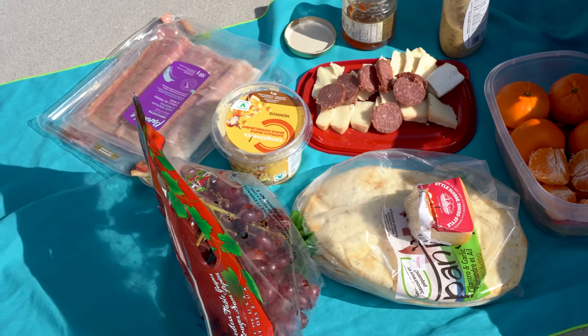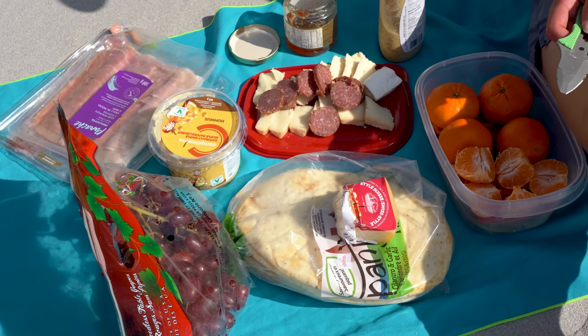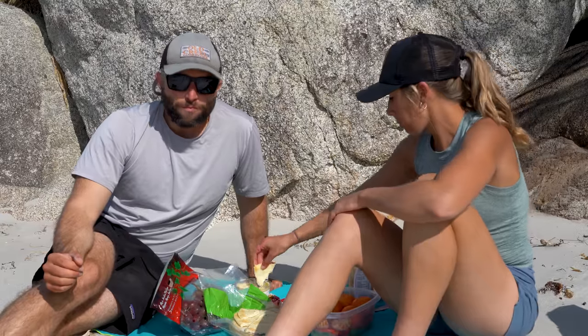Wild. We have some naan and cheese and meat and hummus and mustard. Some peppers you can put on there. Lots of fruits and veg.